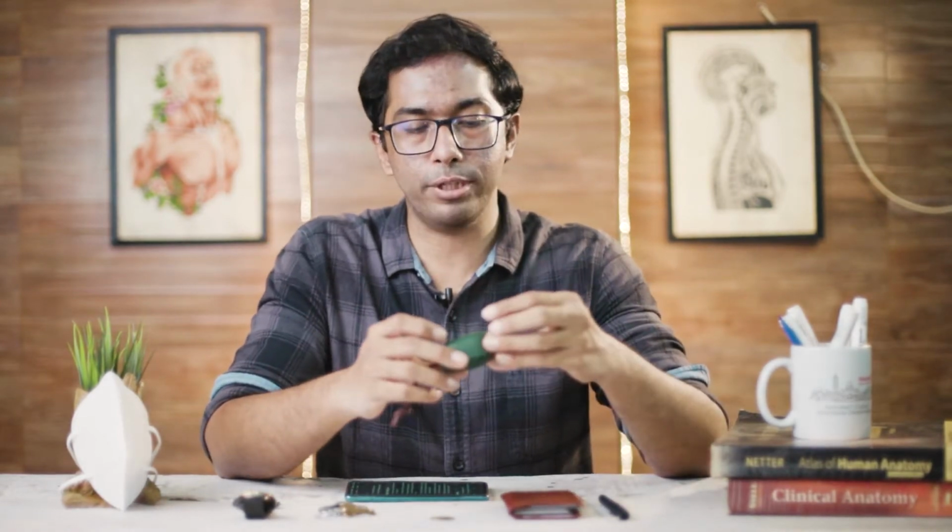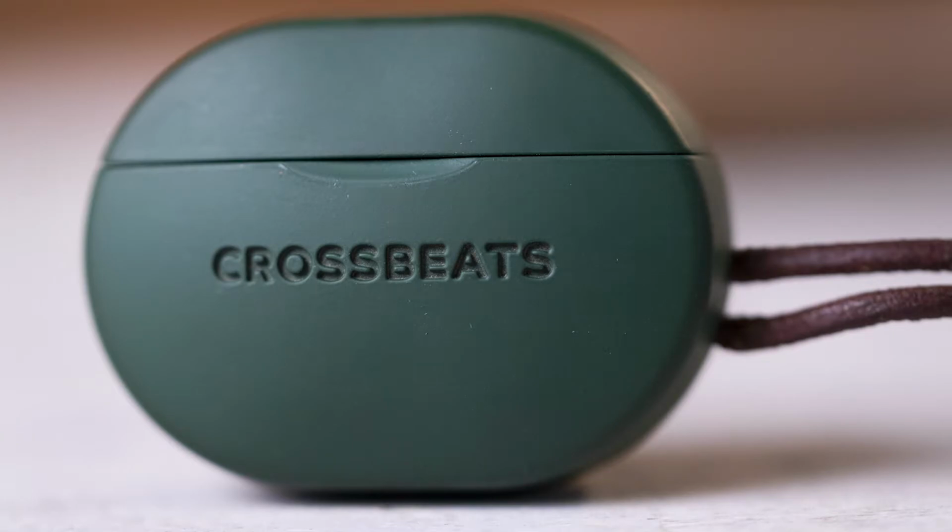Next one on the list are Bluetooth earphones. The ones which I use are Crossbeats earphones. I don't remember the model. I've been using them for a year now.